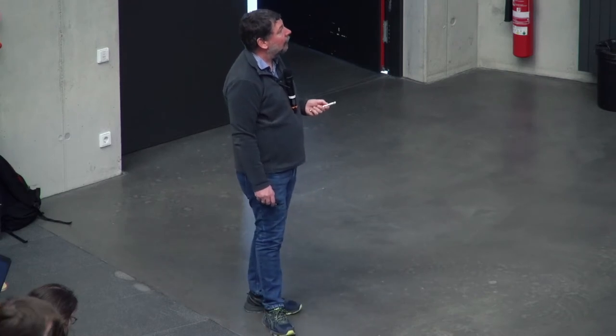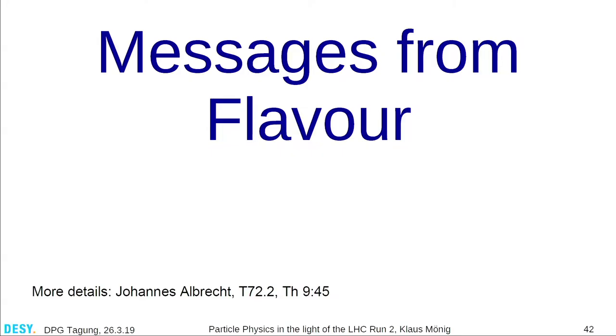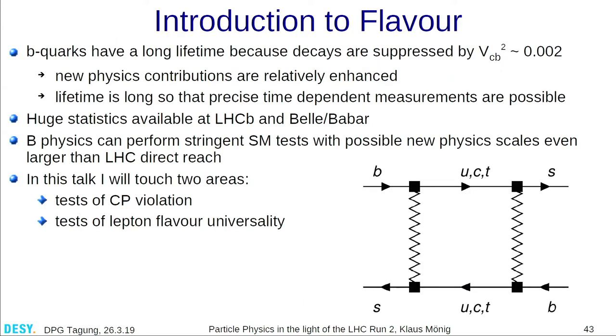Okay, let me end then with some words about flavor. And here Johannes Albrecht will talk about it also on Thursday. So some introduction to flavor. Why is it so interesting? B quarks have a long lifetime because their decays are suppressed by this Kobayashi-Maskawa element, |V_cb|^2, which is only 2 per mil. So this means new physics contributions can be relatively enhanced, and the lifetime is long, so that precise time-dependent measurements are possible.